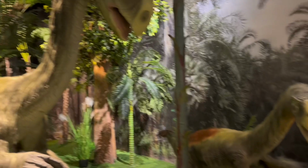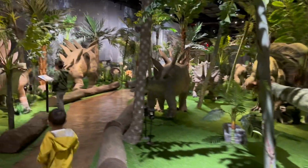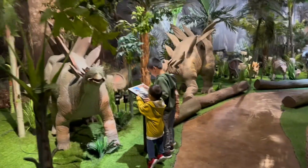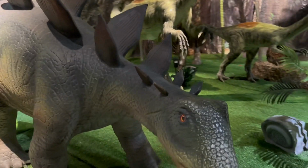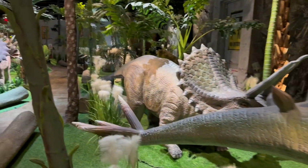Raptor, an egg-eating dinosaur. Now that's a stegosaurus, a plant-eating dinosaur with a tail spike and spikes on its back.